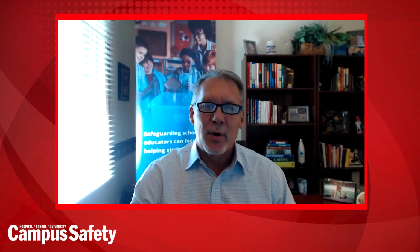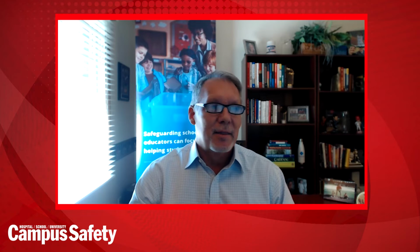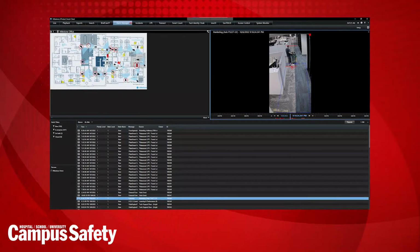So with the increased amount of video events created by the use of metadata, analytics, and the Internet of Things, how can users be efficient in quickly finding the relevant video they need? Yeah, well, the first thing is to take that data and create alarms and events with it, and take those alarms and events and bring them into the ExpertTech dashboard. That way, you've got the alarms, the events, and you have the video clip at your fingertips, and you can quickly find that with a click of the mouse.